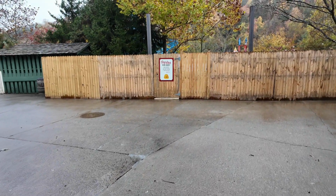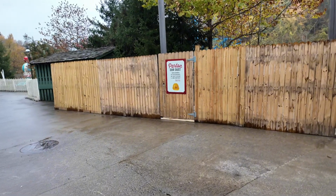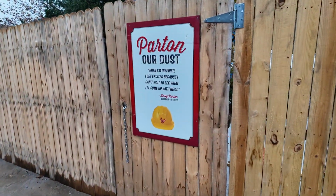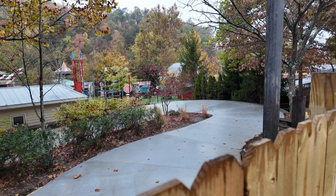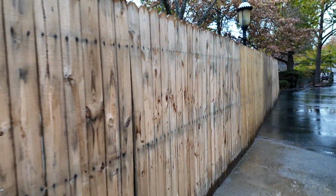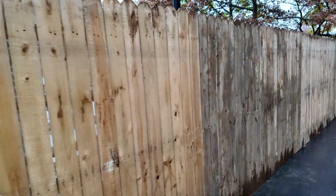So up here next to the carousel, you can see they've moved the construction walls back quite a bit. There's a little gap here in the fence. Of course, we're gonna be nosy. You know us. Can't see much. Tell me what y'all can see over the fence. So you can see the walkway actually kind of zigzags around there. So they've got that done pretty darn quick. We'll head down to the other side and check that out as well.